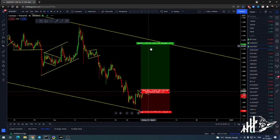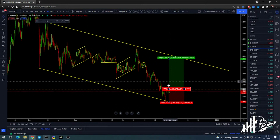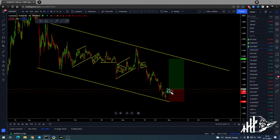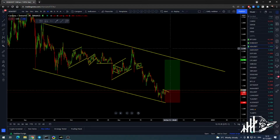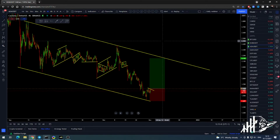And of course the ADA, the Cardano, it's forming a nice channel over there, and if this starts breaking up higher from there, from this flag, then this could be a nice potential, at least back at the trend line. That could take at least 20 days or 15 days. That's what I see for the crypto. The potential is there, and they are having a good risk reward ratio as well. For me personally, those two of them are the best.